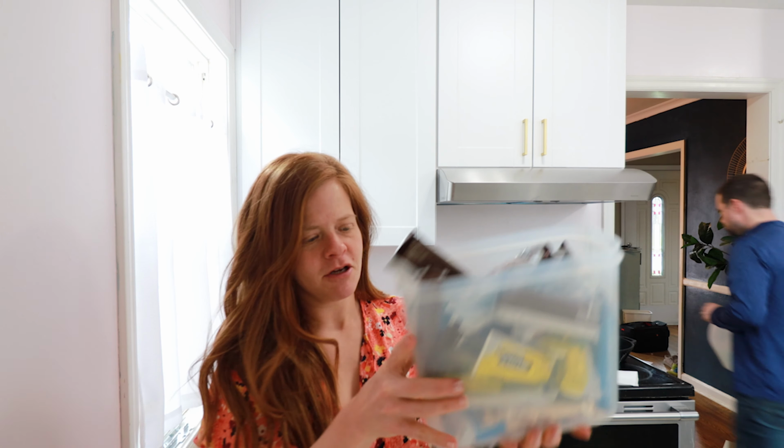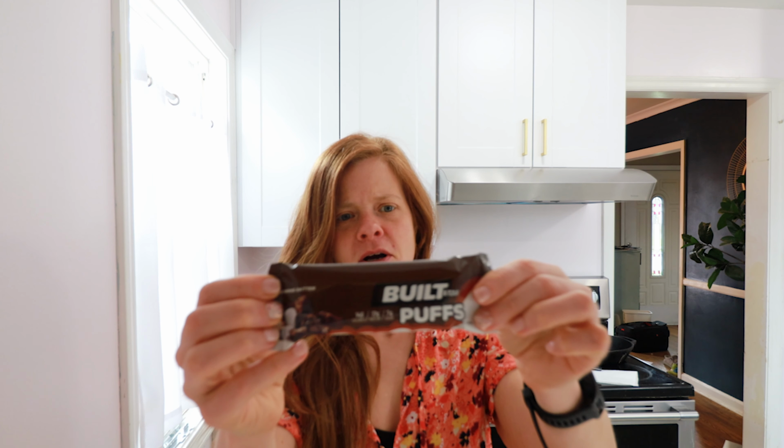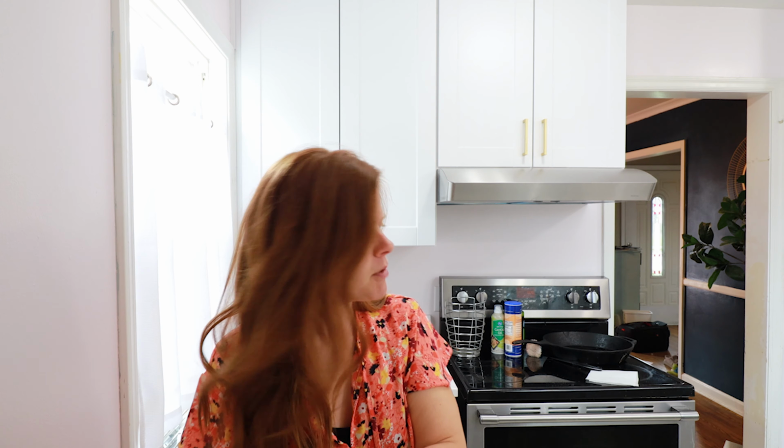So I have my whole little snack thing here. Obviously, you know what these are. These are Built Bars. And I have the brownie puffs. I count these as 3 points, 140 calories, 17 grams of protein. I'm also going to grab a couple Jell-O cups. I have some sugar-free Jell-O. Those are 10 calories, 0 points on the plan.